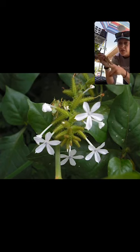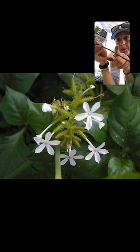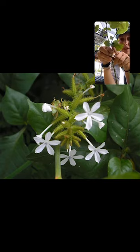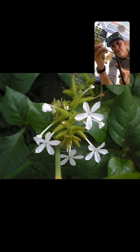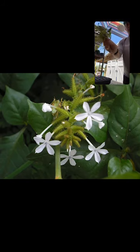So I think what I'm going to do, I'm going to cut off this bottom part. I'm going to use this node right there, those little bumps, as our underground node, and then this will be the top leaf here on this branch. So I'm going to go ahead and cut a 45-degree angle right below that node, about 1/4 of an inch or so below the node, not too far below.